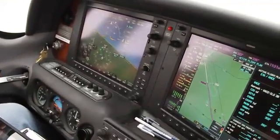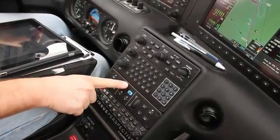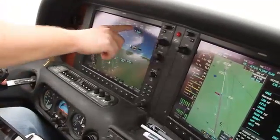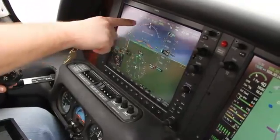NorCal, 7 Tango X-ray. Sorry, did you want us to intercept the localizer? So we've got heading, 7 Tango X-ray, negative. So it's going to fly this heading until we intercept, which we are, and then it's going to follow the localizer down. GS up here in white shows that the glide slope is queued up, ready to intercept. Here's the glide slope. We're below it.